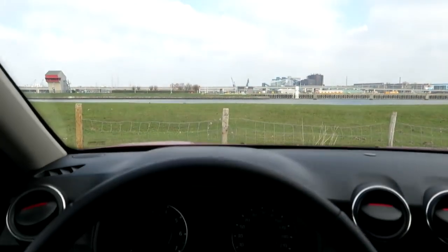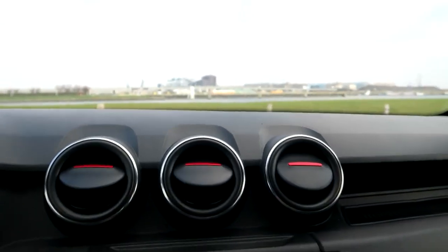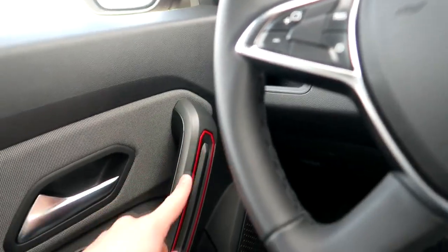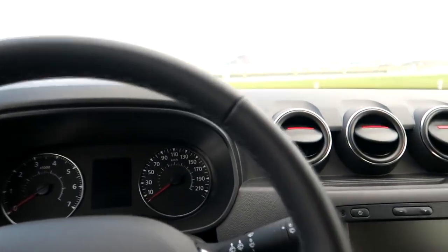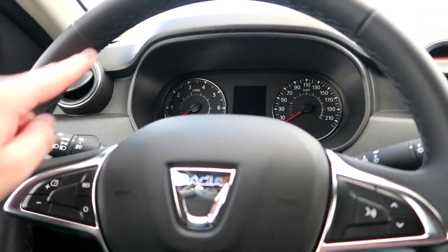So the interior of the 2019 Dacia Duster has received some updates for this specific Tech Pack. There are some red elements here, for example, but also actually throughout the whole interior you will find these red accents here on the door handles, but also the red stitching that goes here on the sides. It's not in the steering wheel, unfortunately. There's still some gray stitching. Would have given this car a more sort of sporty feel if there was also red stitching on the steering wheel. Never mind. Moving on to the seats then.